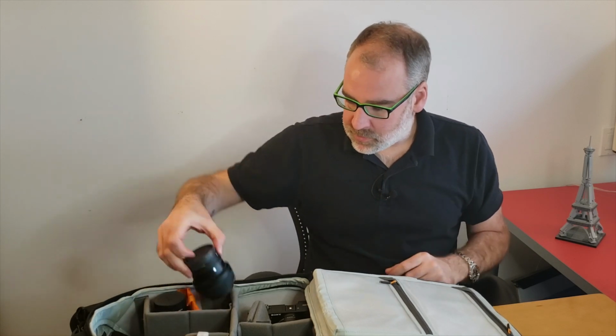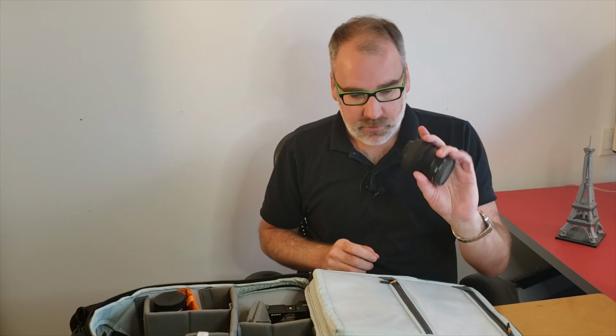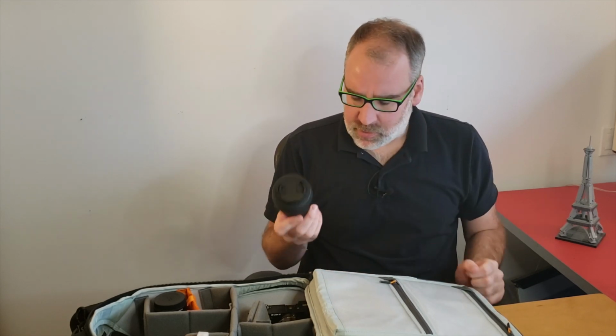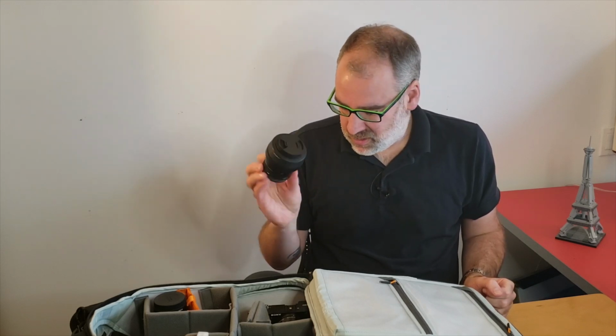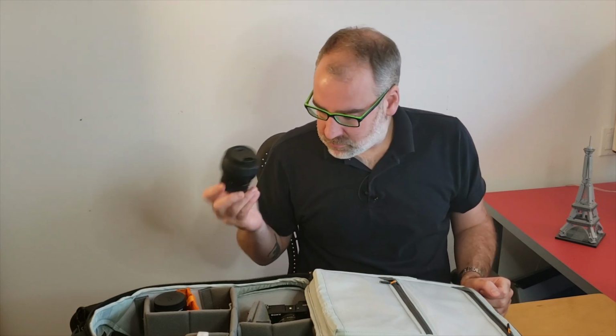And I do also have another prime lens for that one. This one is the Sigma as well. It's a 30mm lens. I'll use this one. It's kind of nice to put on if I'm walking around cities and stuff. It's kind of good for street photography. So you kind of use that one a lot. Nice compact little lens for the camera.